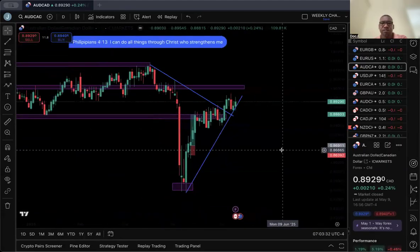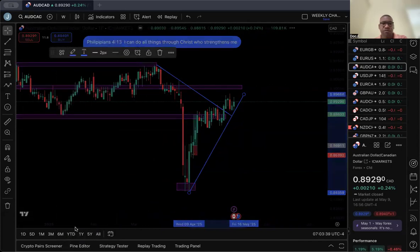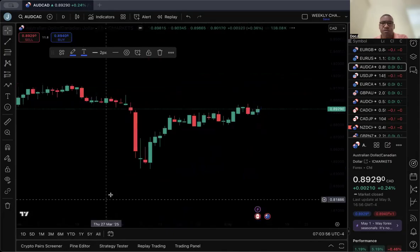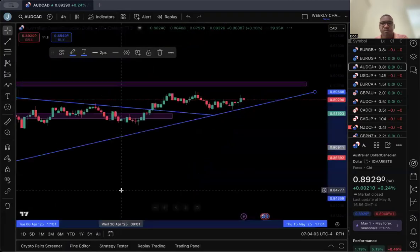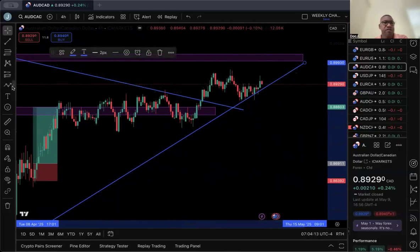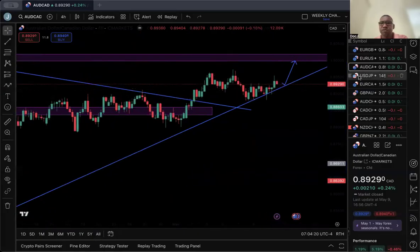AUD CAD. We're still in an uptrend here. I think we're going to continue in that uptrend for at least one more week. I think we're going to get to this resistance area here before we see any major changes. But I think that's what's going to happen for the upcoming week with the AUD CAD. So what I would look for is a retest of this trend line and then buy off of it. That's what I'm looking for.